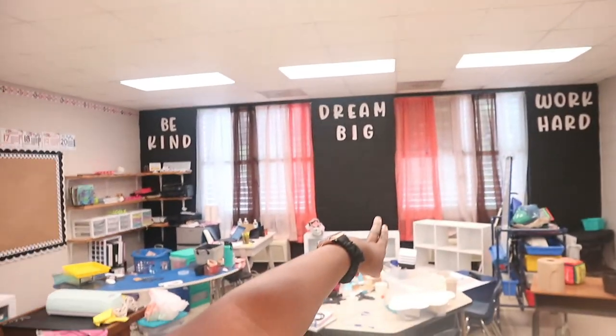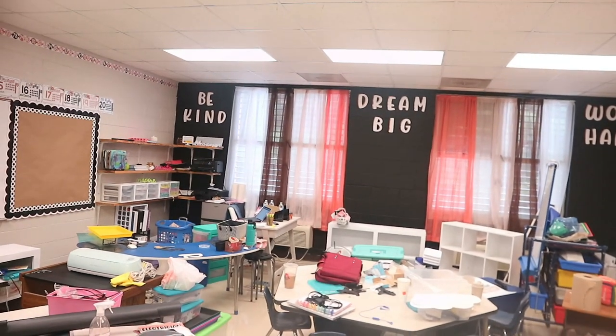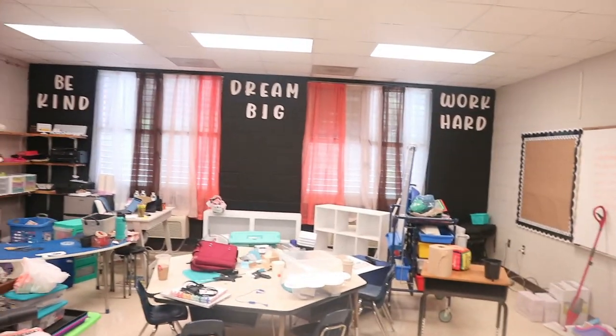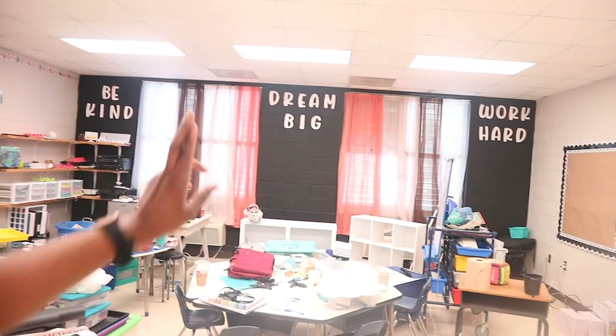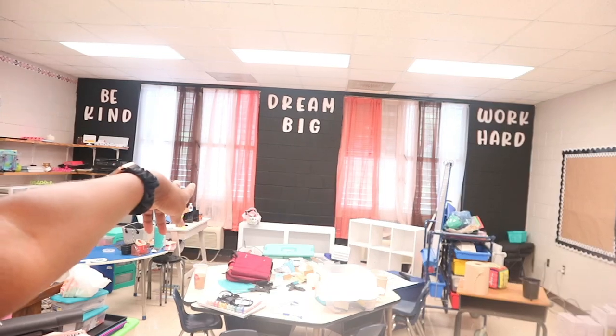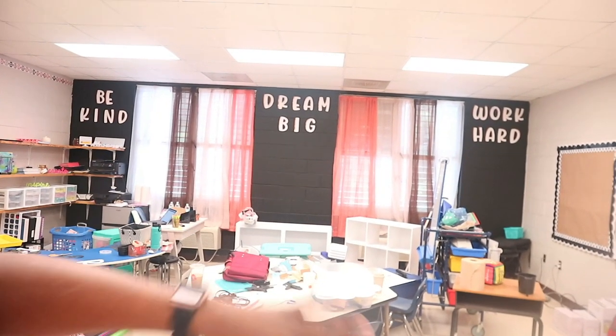All of these curtains I got from Big Lots, except for the white sheer curtains. I actually already had those. I picked up some extras from Walmart, but I'm going to be taking those back. And I think it just turned out so pretty. So I have two posters that I'm going to put there, and then I'm going to clean up.